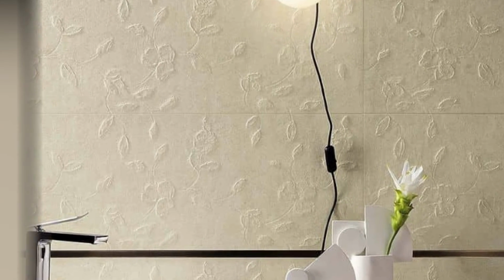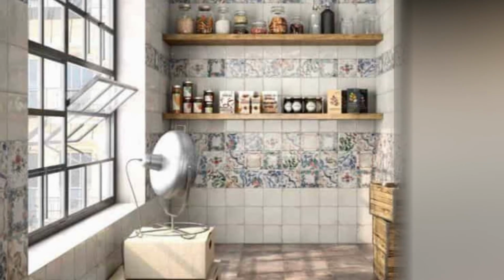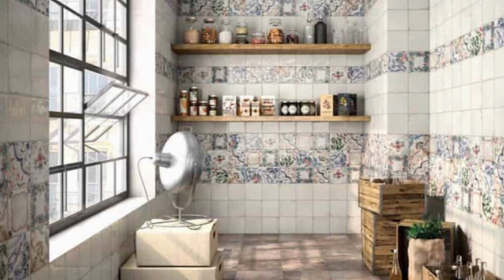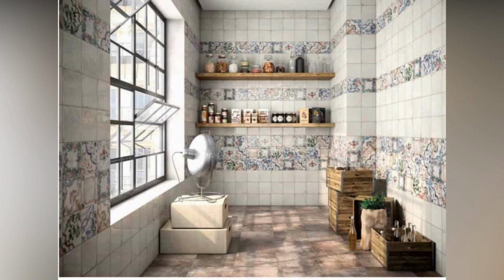For those who love the industrial aesthetic, exposed brick walls are a fantastic way to add character. However, if you don't have this feature naturally, faux brick panels or wallpapers can create the same effect. Pair it with minimalist decor for that perfect urban chic look.